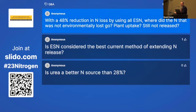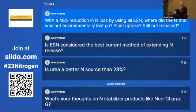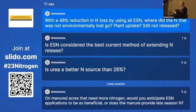With a 48% reduction in N loss by using all ESN, where did the N that was not environmentally lost go? Plant uptake, still not released? Good question. I didn't have time to show all of that, but we do have all the nitrogen taken up by the plant and in the grain. It was not left in the field. So it was all released in time for the crop to use it. So it was used by the crop.